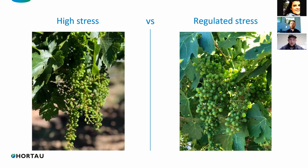Looking at the fruit development on the high stress side, just smaller fruit, still seeing stuff that is going through cell division, still seeing stuff that's going through cell expansion. But when I look at the regulated side, larger fruit, more uniform fruit, more fruit.